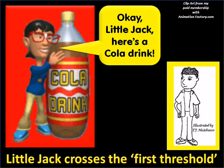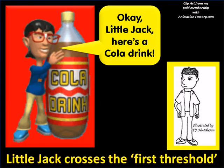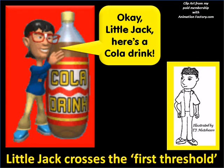Little Jack ended up having a great time. He felt proud that he hadn't let their peer pressure get to him. He showed courage by saying no. Plus, he was able to keep their friendship as well. The power of Little Jack's spirit helped him survive another set of threshold guardians by using his instincts and his intelligence. Little Jack's spirit felt stronger than ever.